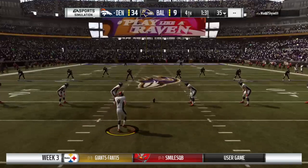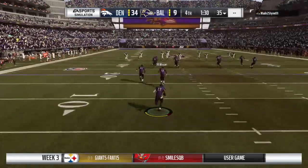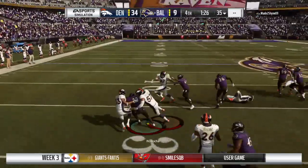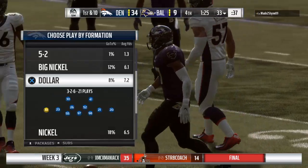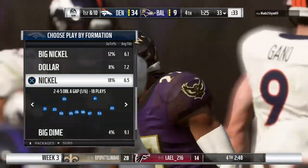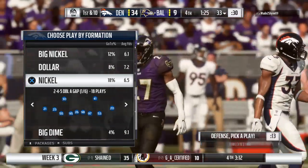Gano out to kick this one away. This is taken at his 4. And a good effort on the return there. Gets him across the 30 to the 33-yard line. The Ravens offense now, they get set and head back onto the field. They've lost this one. Their offense has struggled. Do they try to put together something here at the end just to take into next week?